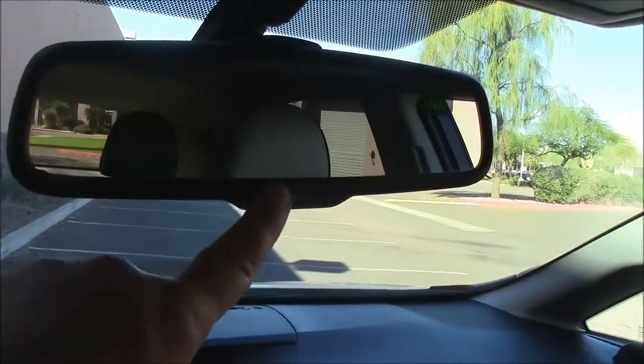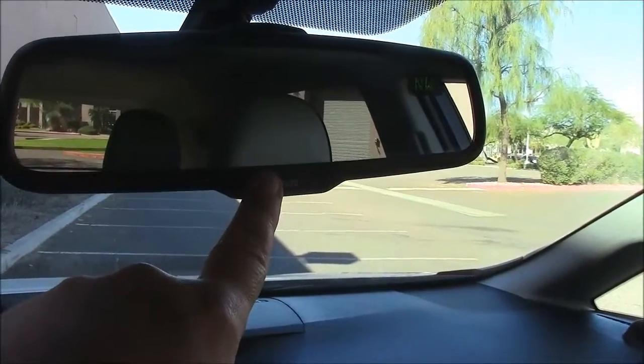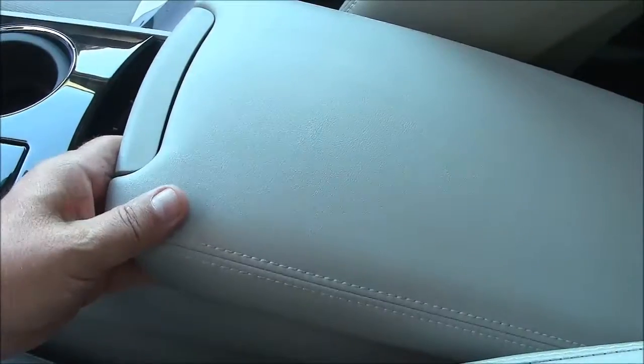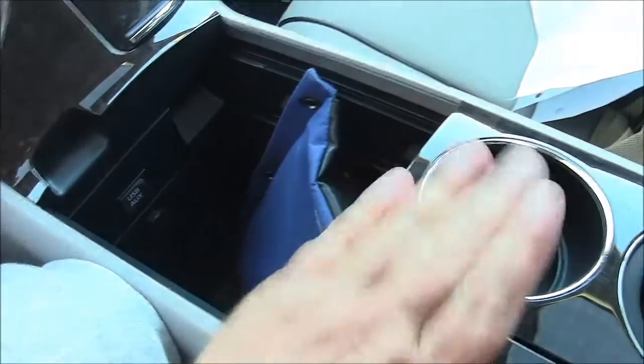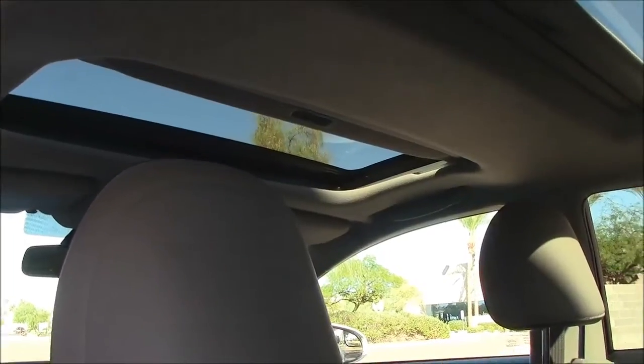The auto-dimming mirror has a disconnect switch. A handy thing to have in heavy city traffic at night. Thanks again. Very nice console. Lots of room down in there. 2 nice cup holders. Slide back for more room here. Very nice. And of course, life wouldn't be the same if we didn't have the big glass panorama sunroof.